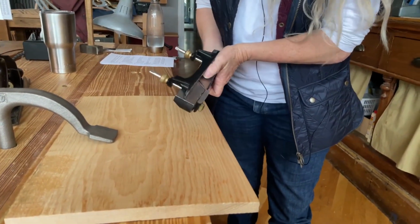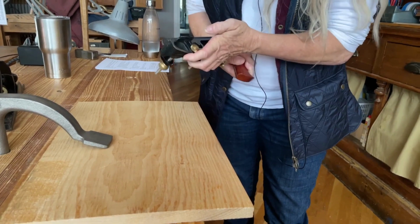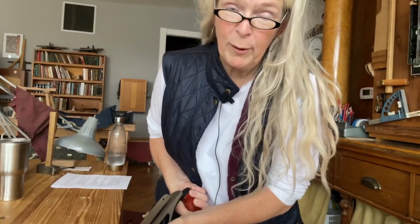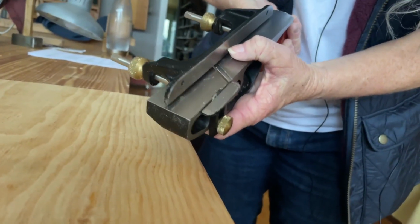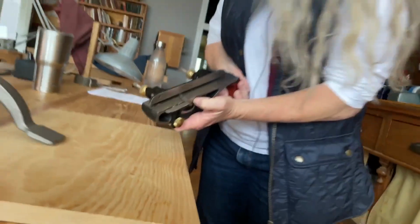I already have it set for the depth with the depth stop here. Which is how much? About that much. I'm going to say 1/8 maybe. I don't really know. I don't really care. It's about that much. That's basically how I do all of my measuring. And how wide? About that wide. Which is about what, 3/4? I don't think that's quite 3/4, but we could find out if we want to.